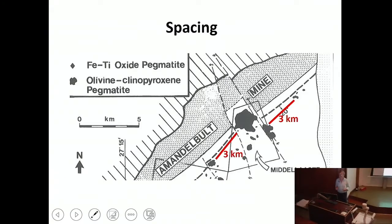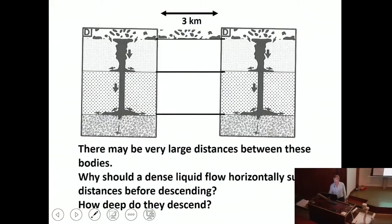Now let's look at the spacing of these bodies. Because this is a mining area, we know exactly where all of these bodies are. And it is not due to poor outcrop whatsoever, but they are well known. And we can see that there are linear extents which can be up to 3 kilometers in extent with no ultramafic bodies. So there's one body, there's a second body, 3 kilometers apart. So how does this very dense liquid, which is shown here, percolate horizontally for a great distance before it decides to go downward? Surely a dense liquid, wherever it formed, would try and penetrate downward.